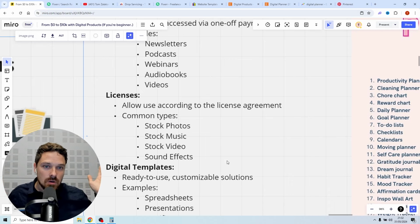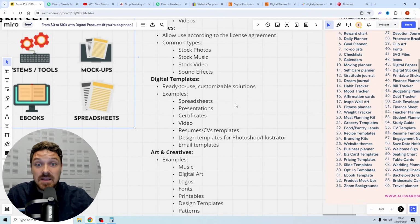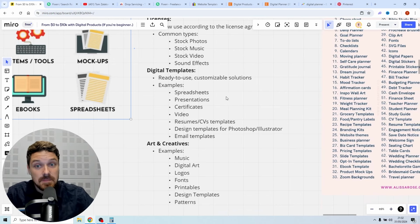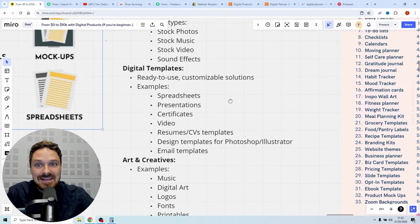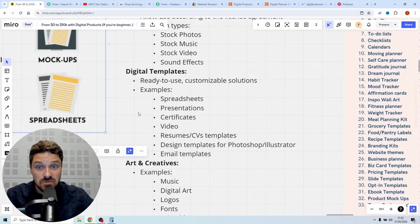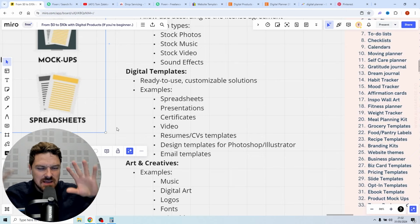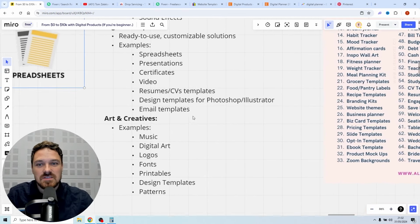Licenses, being allowed to use something when it comes to licensing. I'm talking specifically about stock photos, music, videos, sound effects, and things like that. Digital templates, this is very, very big. We were just talking about, for example, digital planners, Notion templates, WordPress templates, and things like that. A lot of people are buying this stuff. Ready-to-use customizable solutions: spreadsheets, presentations, like PowerPoint presentations, PDF presentations, certificates, videos, resumes, CV templates, design templates for Photoshop, Illustrator, for logos, for business cards, whatever, email templates as well.